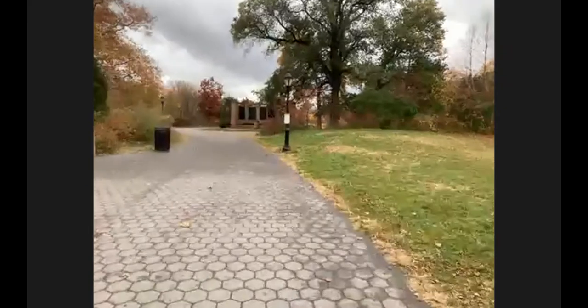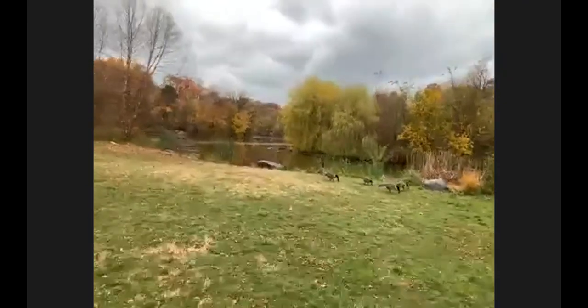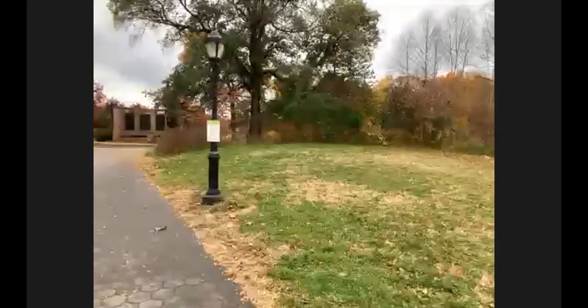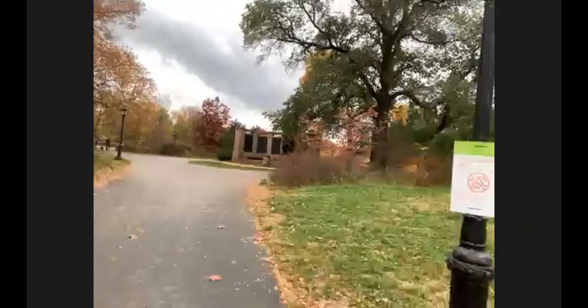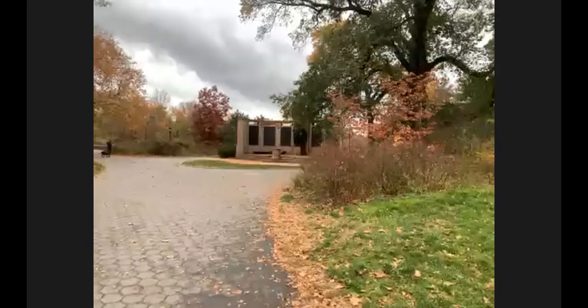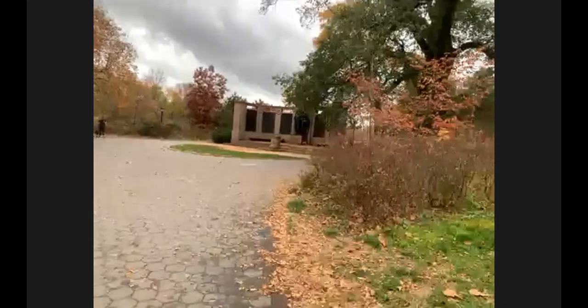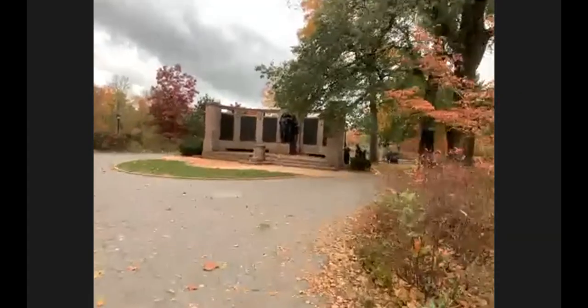So there you can see in front of me. So to the right, this is called the Music Island, and we're coming up along the shore of the lake. So this memorial was actually originally conceived in 1918. And the belief was that the main commemorative site for those killed in World War I should be Prospect Park.